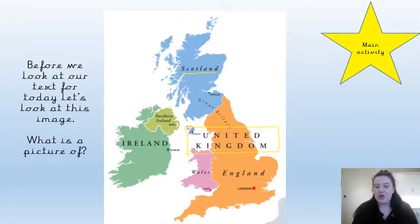The orange country here is where we live and it is called England. This little pink part here, this country, is called Wales. And over here where it is green, we've got Ireland. And here at the top is Northern Ireland. So well done if you had a discussion at home and you managed to name some of those places, and that is where we live.